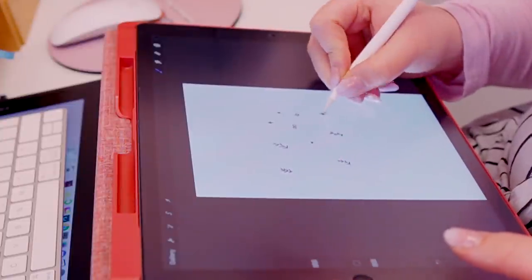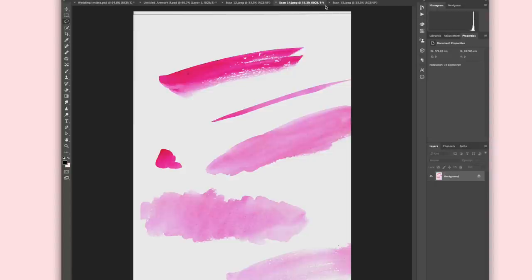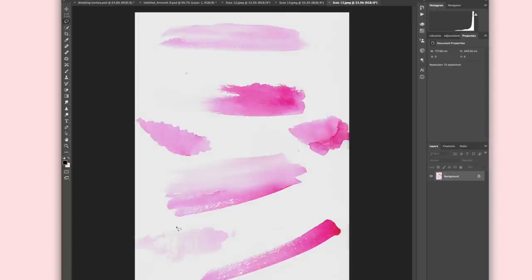Once I was done illustrating the little minimal details that I wanted to add, I decided to scan in my watercolour washes and change the brightness and everything and have a little play around on Photoshop. So here you can see me just experimenting with different designs and stuff.